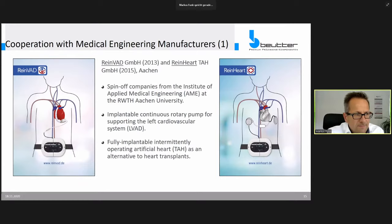The Rhein-Watt system is a so-called left ventricular assist device. So it's a partial support of the heart. And Rhein-Hart is a complete artificial heart. Both of these systems have external support for the pump system. I would not like to go into too much detail on the function of these products. Maybe you can have a look on the homepage of Rhein-Watt and Rhein-Hart, where it is much better explained how these products work, but important is what we are doing. So I will skip this slide here.